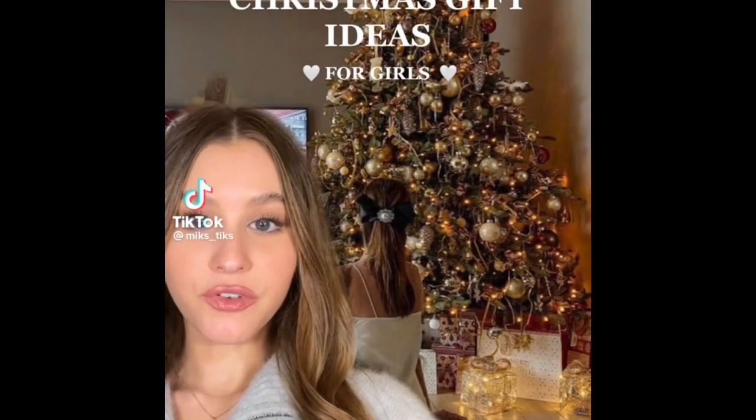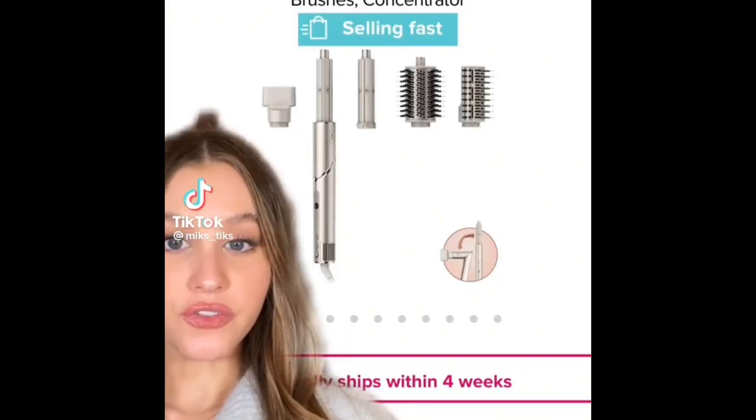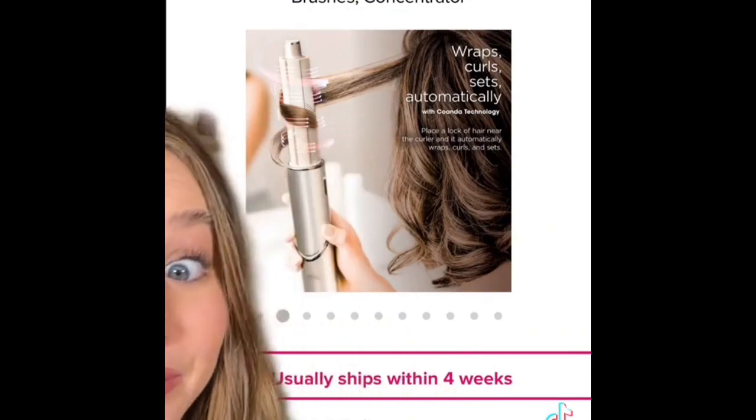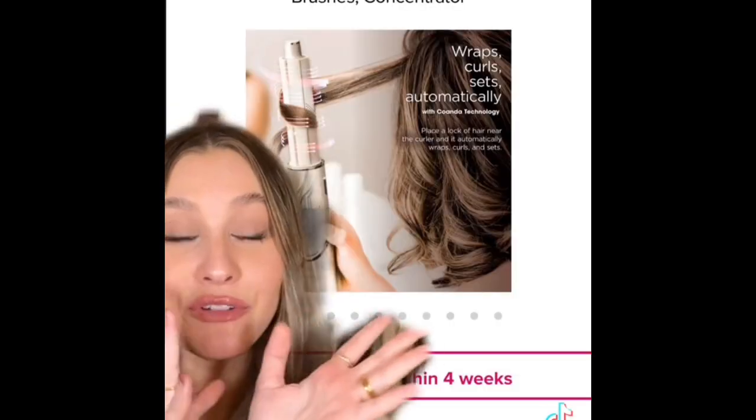Christmas gift ideas, perfect for pretty much any girl. The Shark Flex Style Blow Dryer. It's pretty much another Dyson Airwrap, but way cheaper, and I have both, and I like this one better. Literally my favorite thing ever. If I could buy this for every girl in my life, I would.